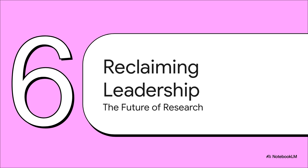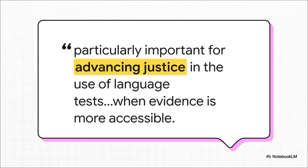And all of this brings us to the final point, the closing argument. Embracing open science, it's not just about playing catch-up with other fields, it's about setting ourselves up to lead again, but this time in a new, more transparent, and more collaborative way. And for me, this is maybe the most important takeaway of all. As the authors argue, the greater scrutability that open science offers is particularly important for advancing justice in the use of language tests. Why? Because when researchers and the public can more effectively and thoroughly reason through available evidence, we make better, fairer decisions. It's that simple.